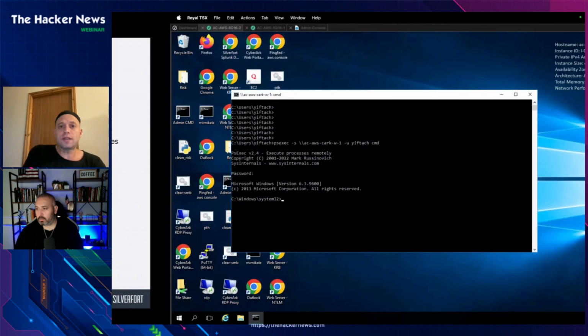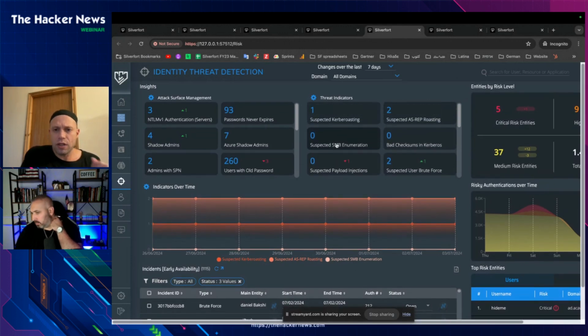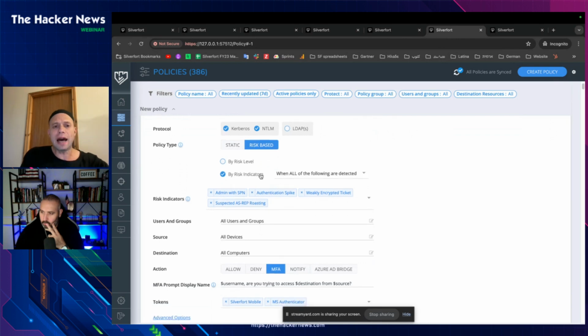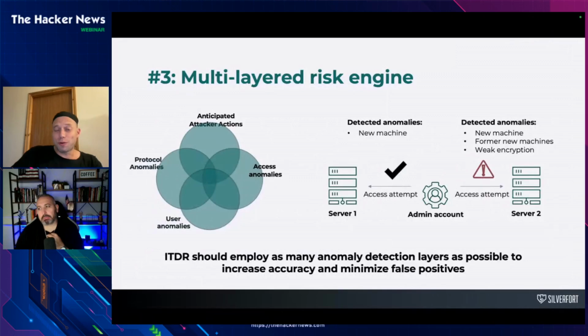Okay, the way this is implemented here. For example, this is the identity threat detection screen, and as you can see, we identify a lot of anomalies and match them into attack techniques. Now, the way we can cross them is, for example, we can configure a policy based on the ITDR's risk engine, and then we can choose risk indicators. And we say only when all of the following are detected, like in this example: admin with SPN, authentication spike, weakly encrypted ticket, suspected Kerberoasting. Only when all of these occur together, only then trigger a protective action. So this was number 3.